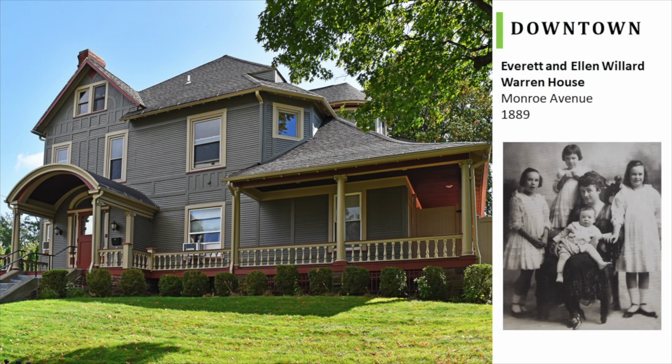So one of those other projects was for Everett and Ellen Willard Warren. This house is on Monroe Avenue. It's been modified over the years, so it looks a little different now than its original did.